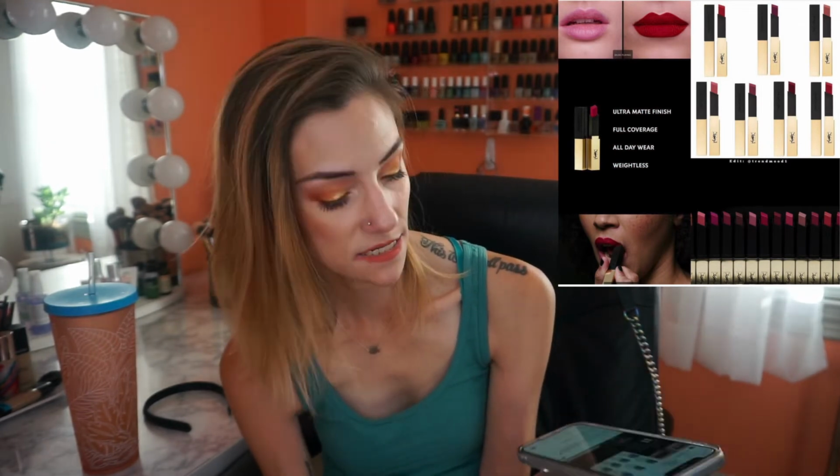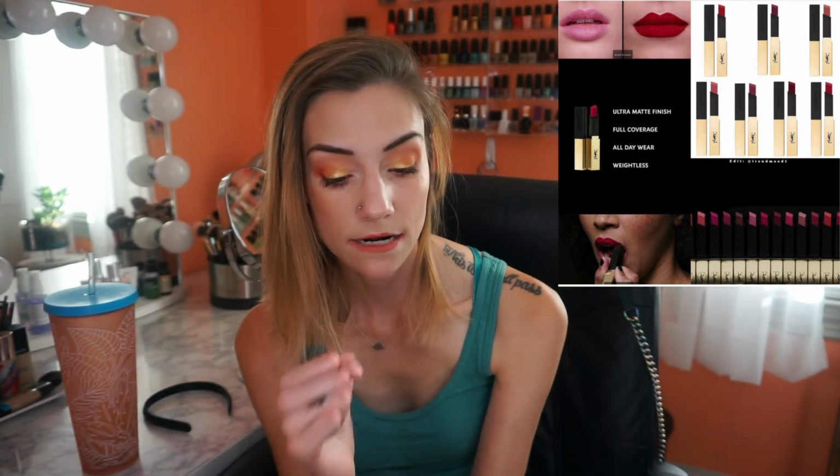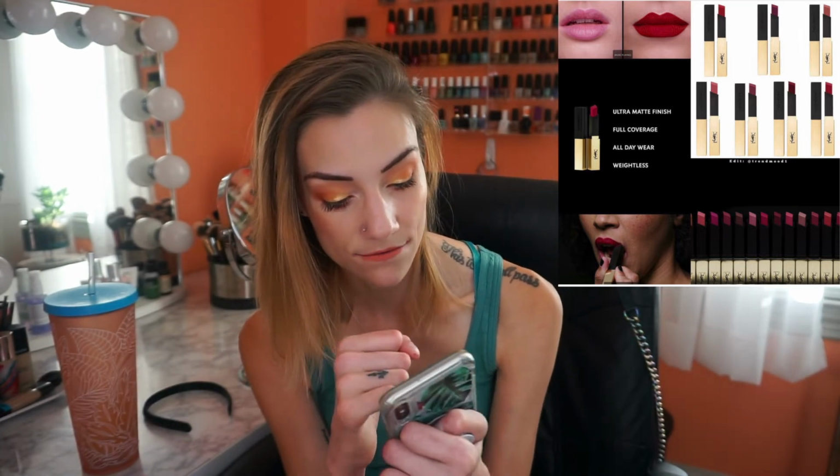Next, I'm going to talk about the YSL Beauty new Rouge Pure Couture Slim Matte Lipsticks. Each of these is going to be $39, and they have 7 shades. Here's the thing with YSL. I've heard a lot of things saying that a lot of their products are heavily scented, like perfume. And that's scary to me because I get a lot of migraines.